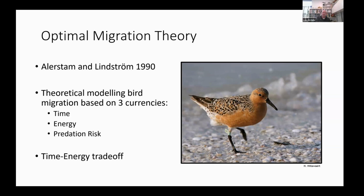It was originally proposed by Alerstam and Lindström. This is an optimization type model where we look at trade-offs in three main currencies. For birds, we think about time, energy, and predation risk as three major currencies. If we want to simplify this, and I think for the case of our migrating bats it's fair to do so, we can say predation risk is probably negligible. So let's focus mostly on time and energy.